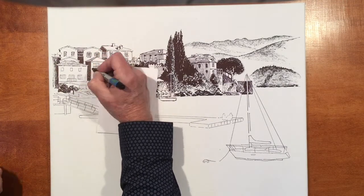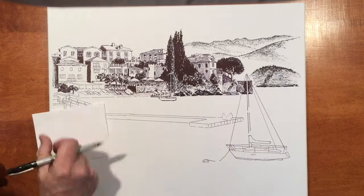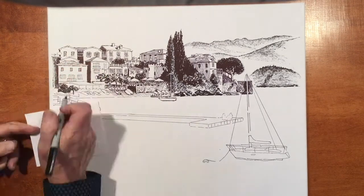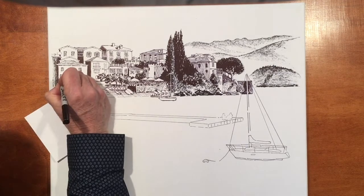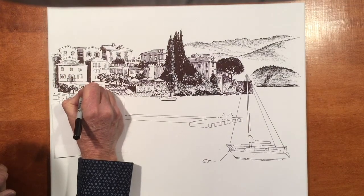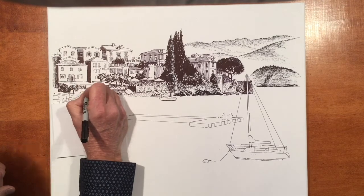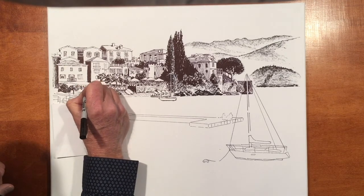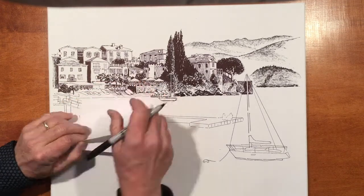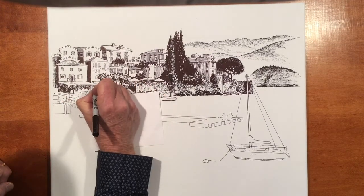Some of these buildings to the left have this real strong shadow on those walls that are facing away from the sunset, whereas the ones over to the right, they're turned a little bit so they don't have as severe a shadow. More people in the restaurant down there.